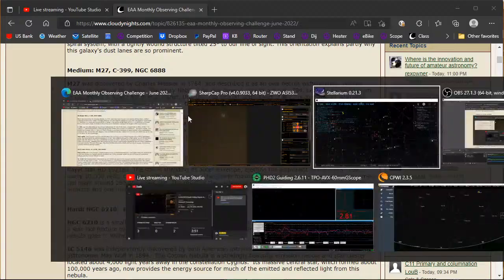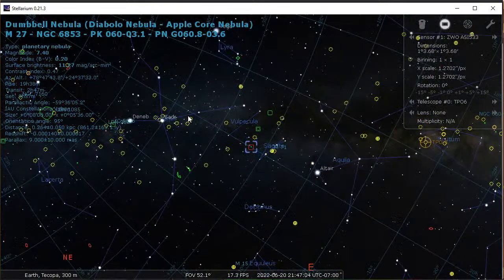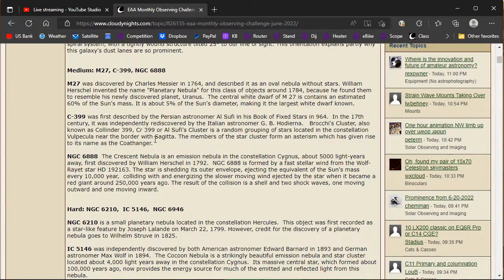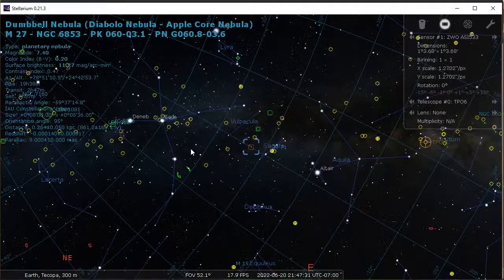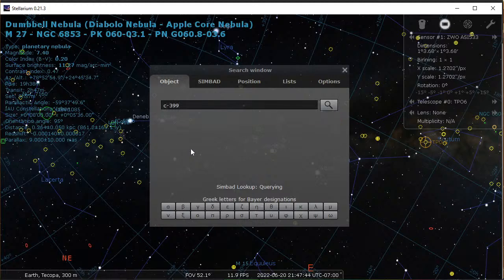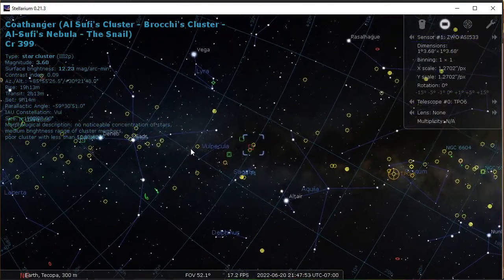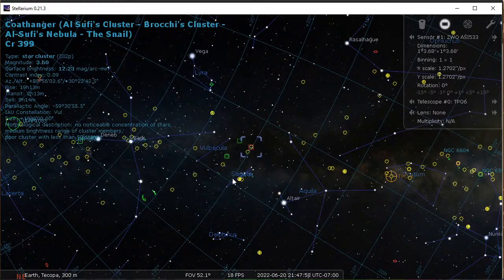M27. Okay, let's see where M27 is. That is going to be under Cygnus, which is still too low. Yep, that's definitely going to be too low. Okay, can't do that one. C-399, okay. There's nothing there. Looks like that, okay. Yeah, that's a good one, but again, still too low.